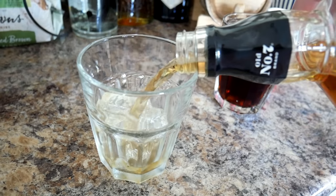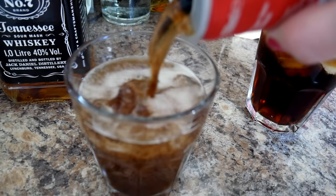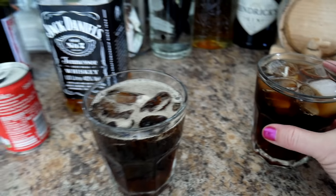And I'm gonna make hubby his standard Jack and Coke. Why not? And then we're gonna sort out some food. Yes, beautiful.